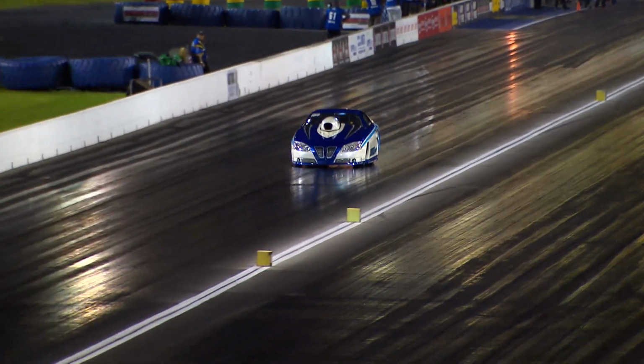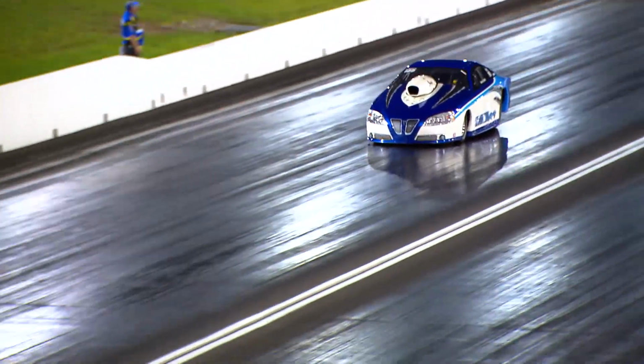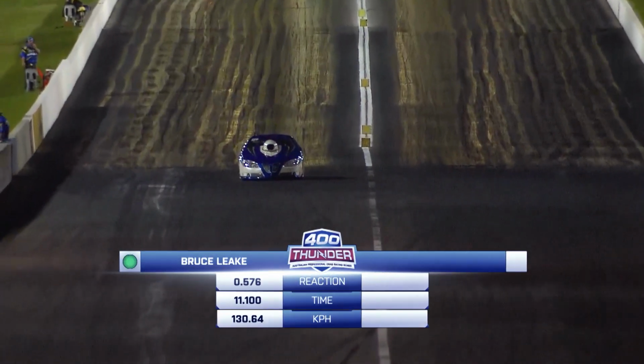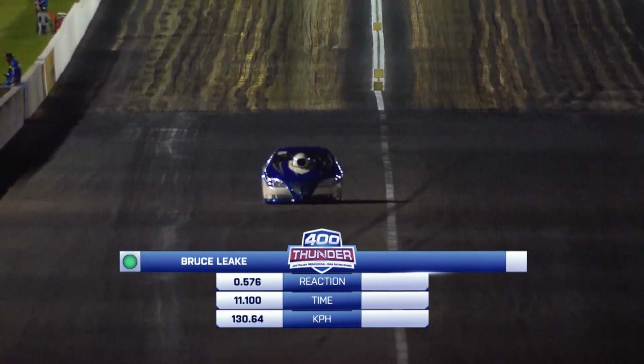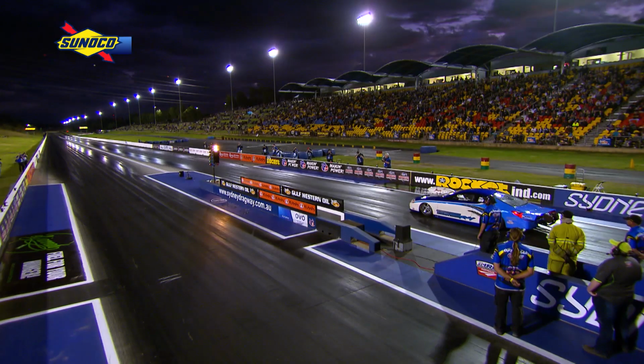Tune-up. Didn't sound like it was shifting there, Rob. It went out a long way and just didn't want to, well, we didn't hear the shifts, and normally that first to second shift's happening in about 0.9 of a second. Yeah, it sounded like it went a long way out there for Bruce Leak. They got some issues with that car. Well, he's got 20 points and he's got a win.